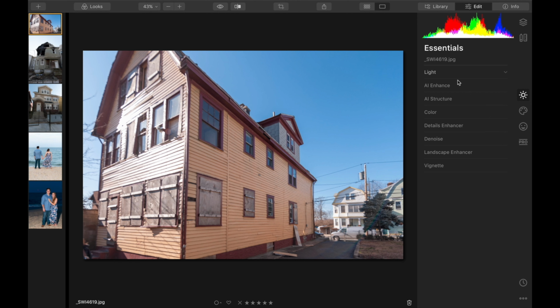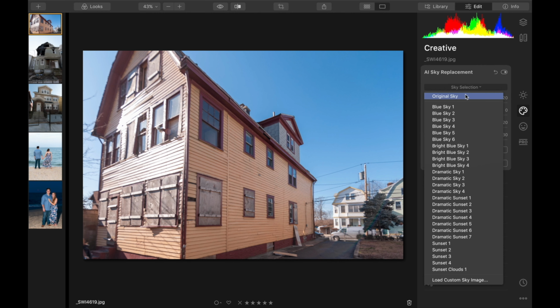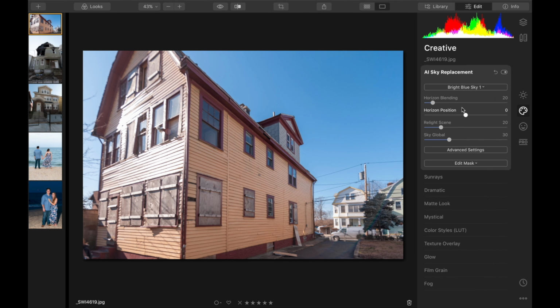So if we go to edit, I want to add in AI sky replacement. Okay, here it is. Under palette, we're going to do AI sky replacement. I'm going to turn that on. We're going to choose a sky. So I'm going to say bright blue sky. Look at that, look at that. I didn't have to do a thing.